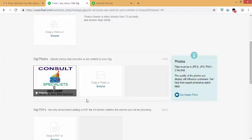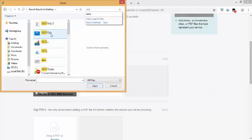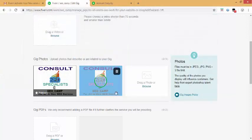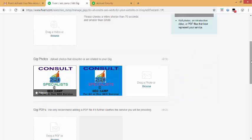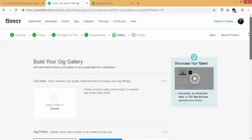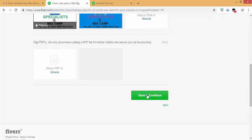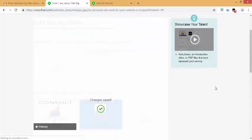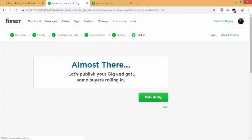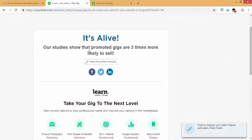Can you see? Nice. Then the second one, SEO. The second one with background, that's SEO Geek. Correct. That's nice. So I've inserted my gig picture now. The next thing is to click on save and continue. Saved. It says almost there. Let's publish your gig and get some buyers rolling in. Publish it.